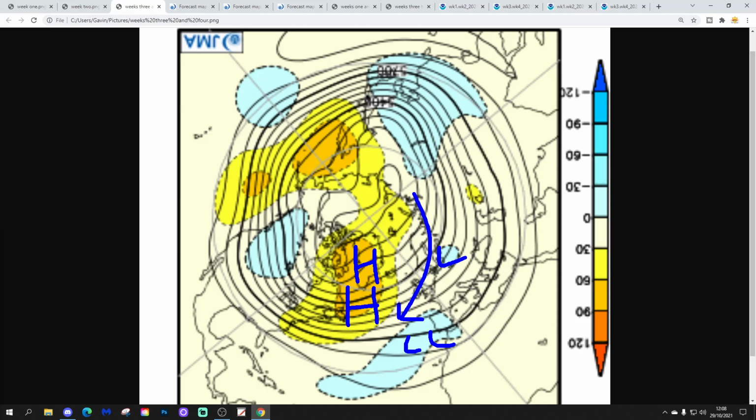That's a 2-weekly anomaly as well. So normally it's quite a weak signal, you know, for weeks 3 and 4 being a 2-weekly anomaly. But that's quite a strong signal for northern blocking to really start getting going into the second half of November. So could we see something significantly colder coming up in the second half of the month? Makes you wonder, doesn't it?